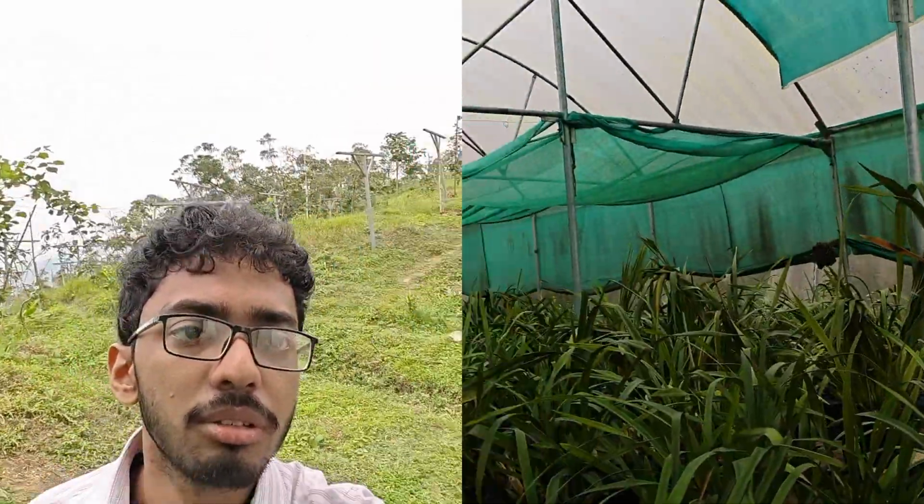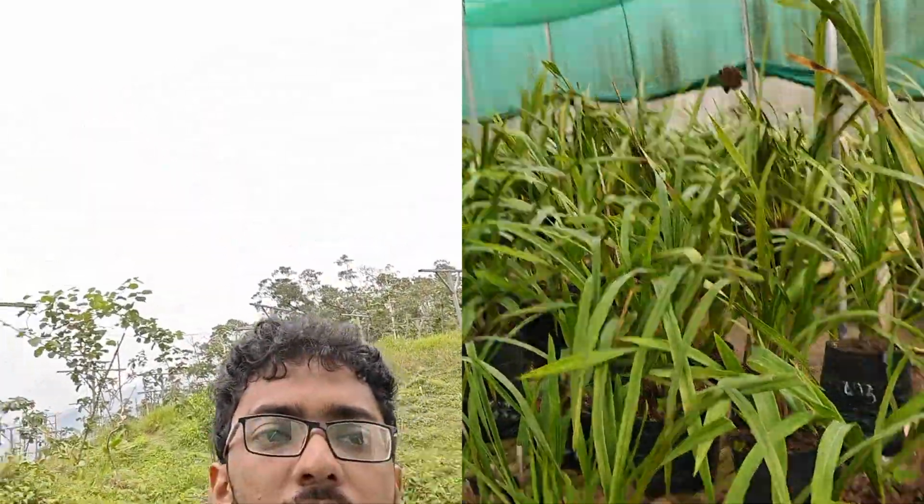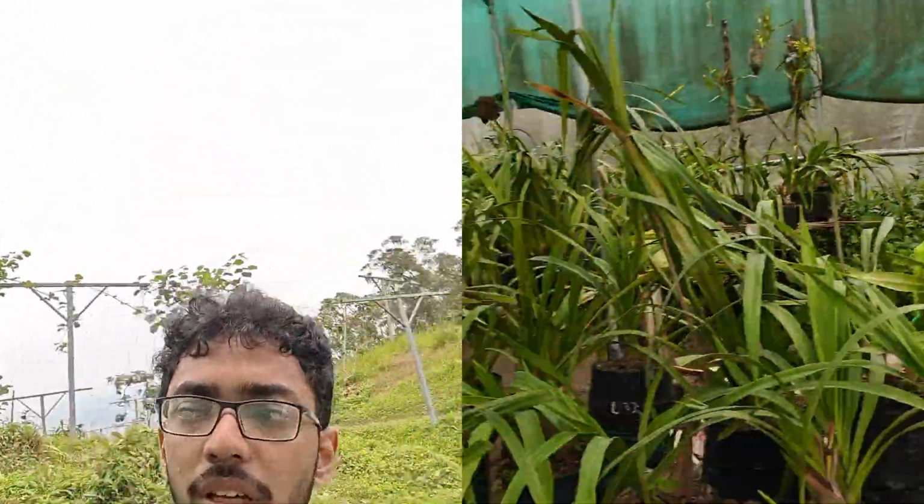And here you can see a very beautiful orchid. It will just show you the view inside. Many different kinds of plantations. I think it's not open right now, but anyway, let me show you something here.